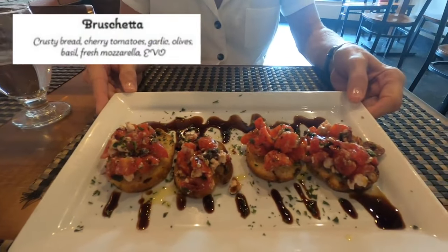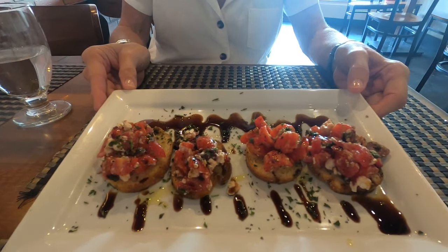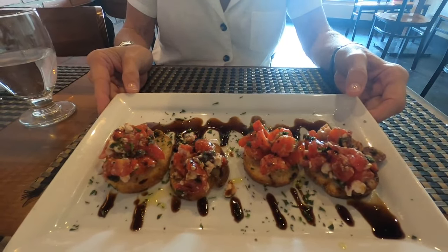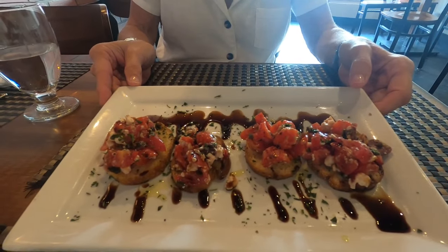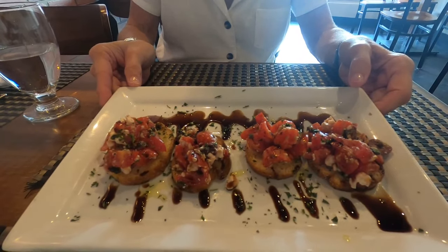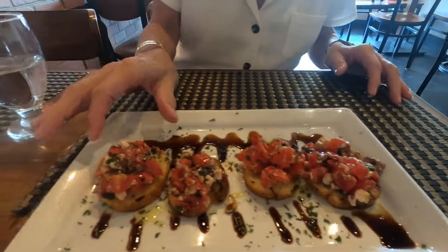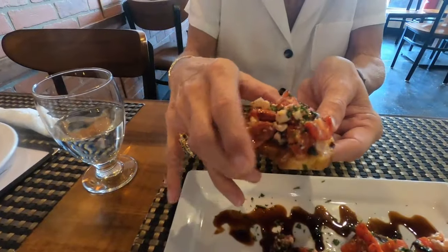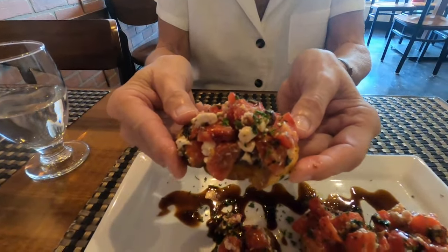Now, one of our favorite appetizers at Italian restaurants is, of course, the bruschetta. And this is a funny story. I was looking at somebody's review online, and they said it was refreshing, which I thought was a very odd adjective. But after trying it, I have to agree with it. The light tomatoey flavor, lightly spiced, had just the right punch. It, of course, is made with cherry tomatoes, garlic, olives, and fresh mozzarella. And not only is their pasta made in-house, they make their own balsamic vinegar, and it was quite tasty.